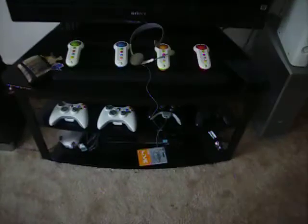This is my new setup. Got rid of the PS3. It's in the other room now. So, still got my nice 42-inch Bravia. Got the 120 gig hard drive with the Xbox 360.